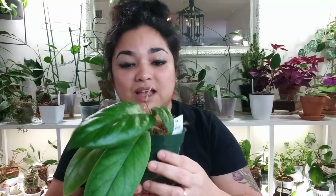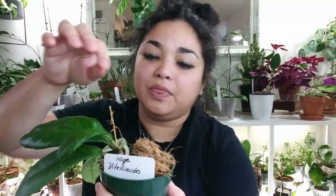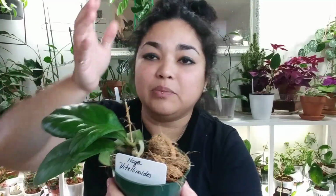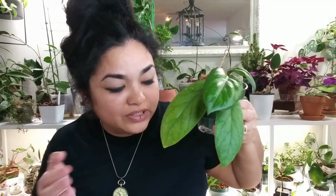And this is a nice thick stem. The outgrowth of it kind of dried up, but that's to be expected. It was in the mail. It's winter. But this is amazing. This one's also known as Meredithii. And for $10.